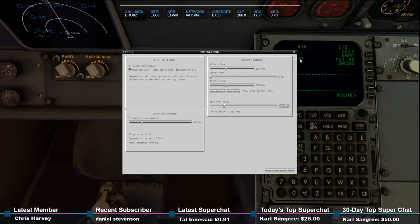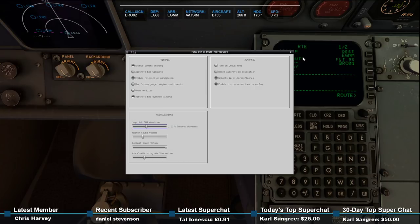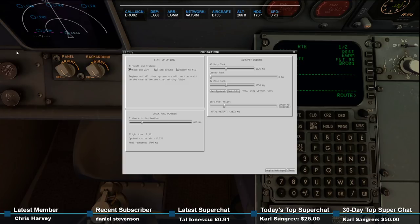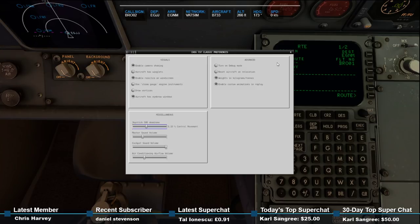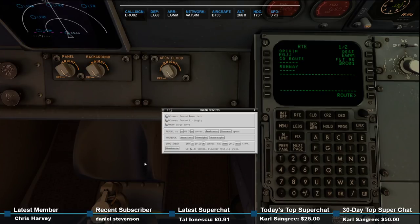So preferences, pre-flight. No, not that one. No, that's what I just selected. Pre-flight. Sorry, guys. I'm getting confused. Pre-flight or was it preferences? They look like the same. It's neither of those I want. It's ground services. There we go.